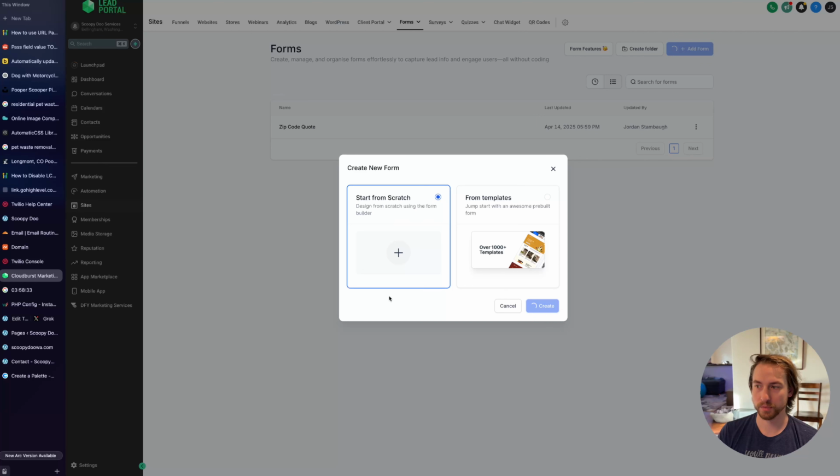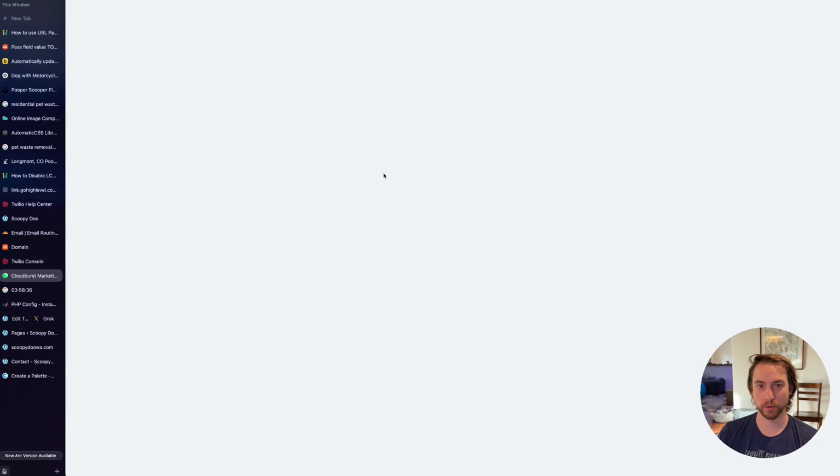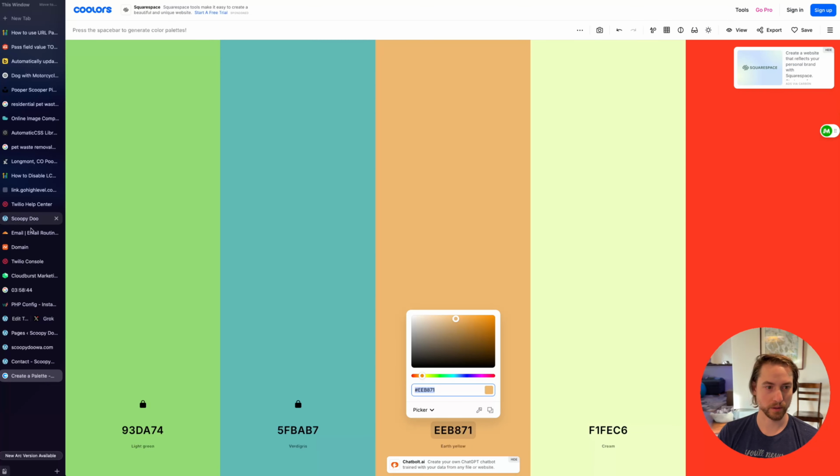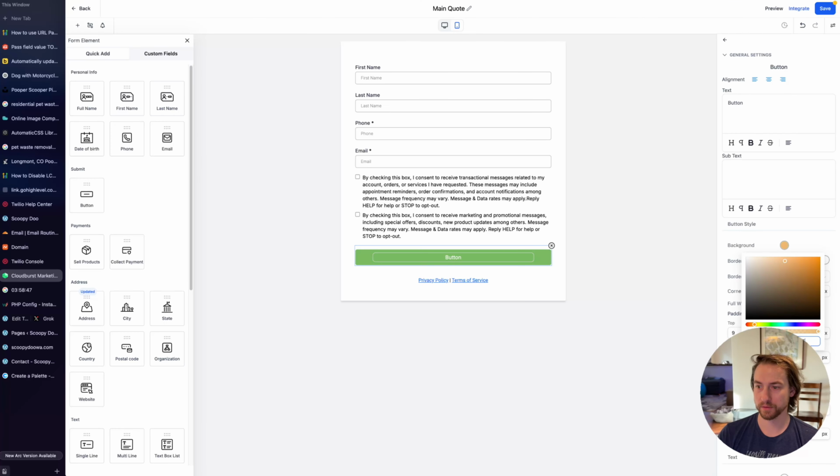So this will be the main instant quote form. Let's call it main quote. This button is going to be using this color right here. Change this background to that. And instead of button, we're going to say get free quote.